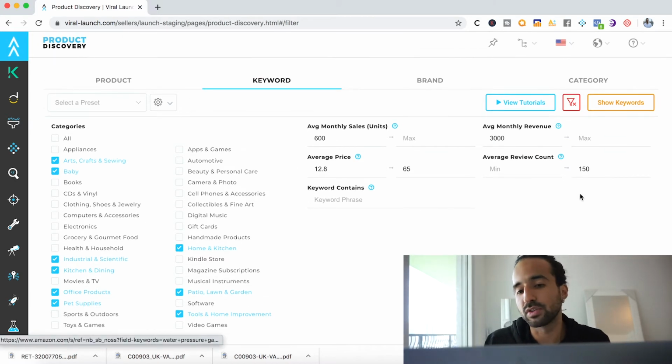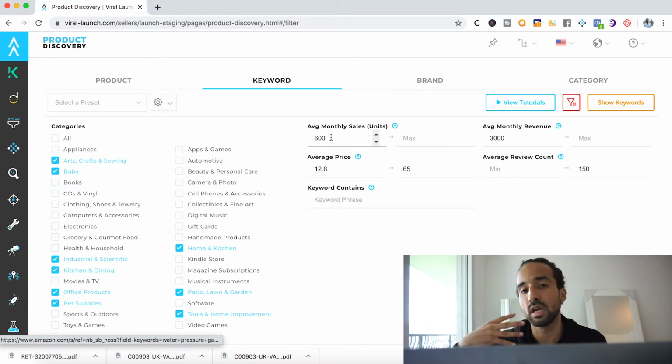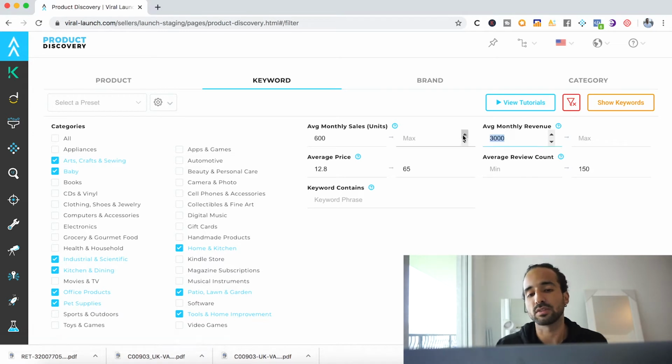So here are the filters that I usually like to look at. Average monthly sales, I want at least 600, right? I can go as low as 300 units per month, but for this particular search, we're gonna do 600. Average price, $12.80 to $65. Average monthly revenue, we're gonna do at least $3,000, okay?